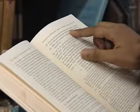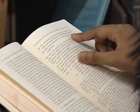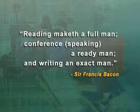Of all these 4 skills, the most important skill is reading skill. Reading helps you to understand the grammar, to improve your pronunciation, to learn the sentence construction, to develop paragraphs, and to organize material. If one has good reading skill, then one will also have good writing skill, because writing depends upon reading skill. Reading can be improved by intelligent, consistent, and continuous effort. Sir Francis Bacon has rightly said that reading maketh a full man, conference, that is speaking, makes a ready man, and writing makes an exact man.